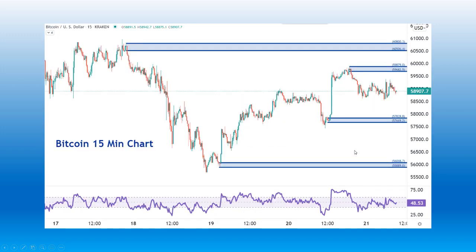On the smaller time frame, 15-minute, we actually do have a supply zone that formed just a little bit lower than on the 60 at 59,682. So again, you see the sideways movement and consolidation happening in price. We're waiting for a breakout one direction or the other. It's likely to cause a breakout, then a pause and reversal right away. So watch out for those zones as your trade opportunities.